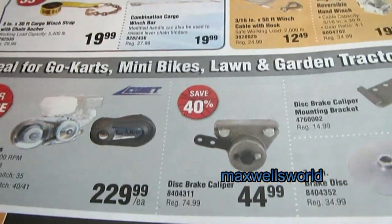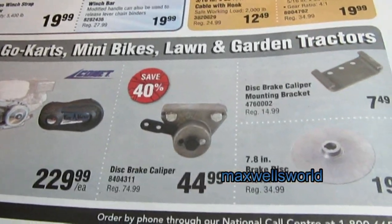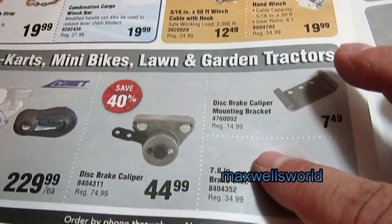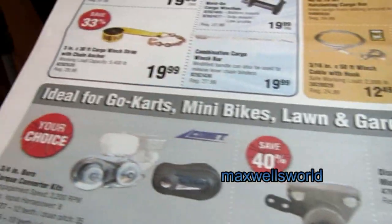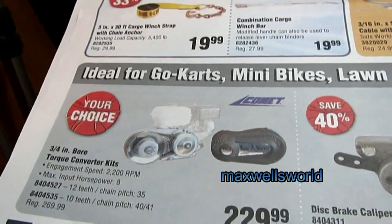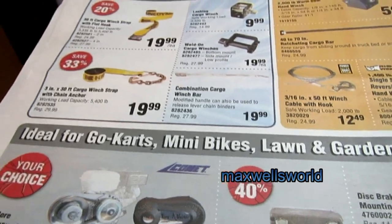Down here is something that I've been watching for a while for it to come on sale. You have the disc brake caliper set. You have your disc brake over here, and you have the mounting bracket. You have a torque converter and stuff like that. That's something that, like I said, I've been watching for a while. So we'll give the page a turn.